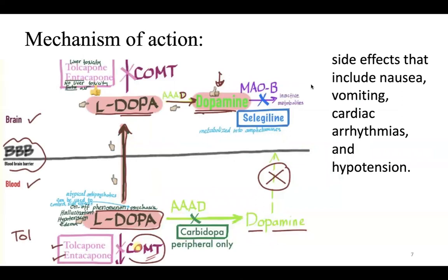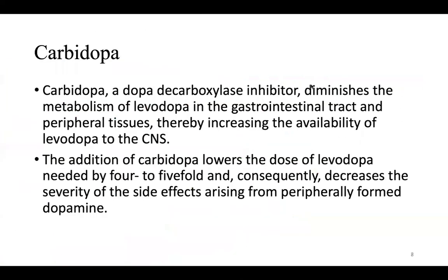Mechanism of action of levodopa. Because Parkinsonism results from insufficient dopamine in specific regions of the brain, attempts have been made to replenish the dopamine deficiency. Large doses of levodopa are required because much of the drug is decarboxylated to dopamine in the periphery, resulting in side effects. And you can see these side effects. And carbidopa.